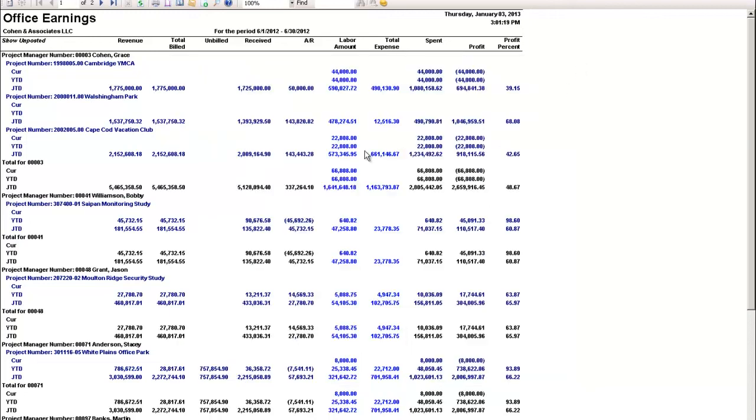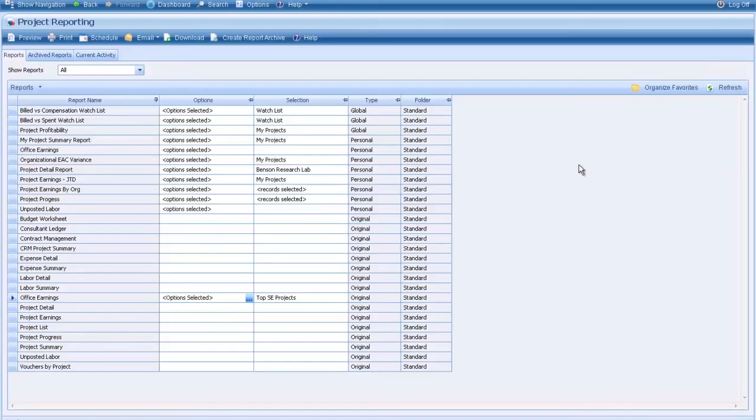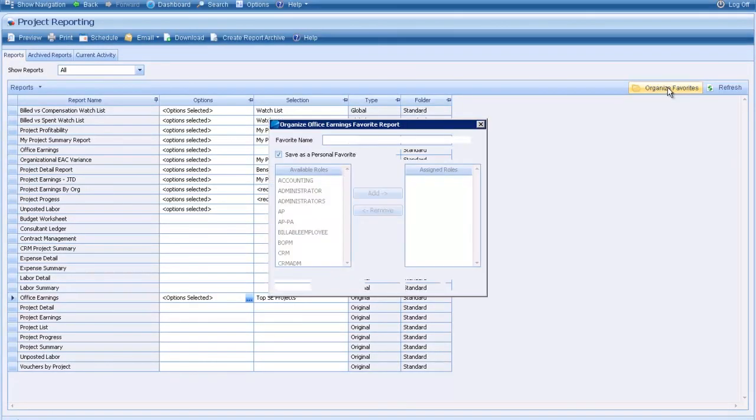Okay, so the other thing that I can do here, again, you saw this earlier with the invoice, I can email this to someone, I can download it into maybe an Excel spreadsheet or an Adobe PDF, whatever I may need to do. When I go ahead and close this, what I can do with this report then is go ahead and say organize favorites, and that'll allow me to save this report. So I'm going to call it Brad's Office Earnings Report. Okay, and when I do that, go ahead and save it.